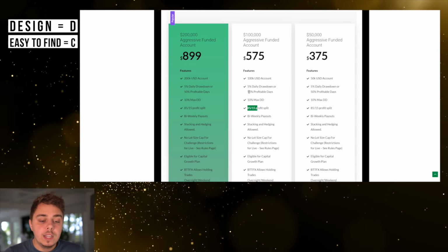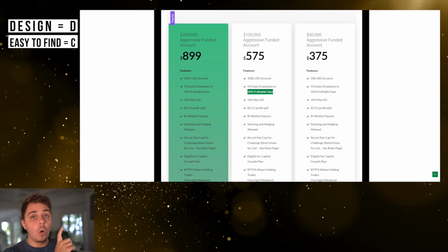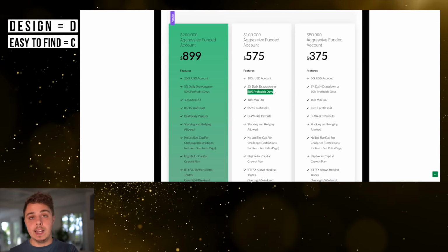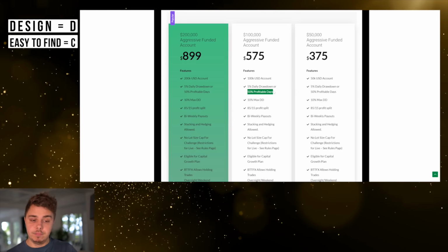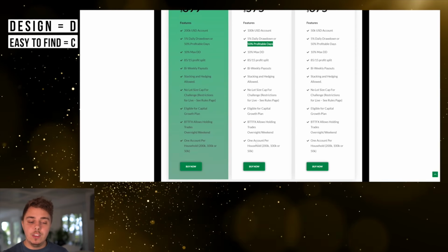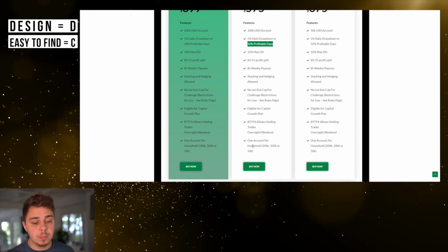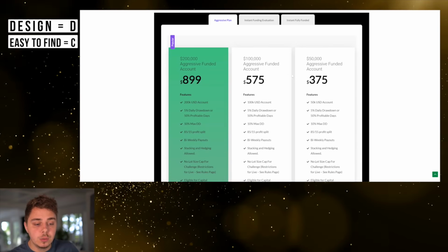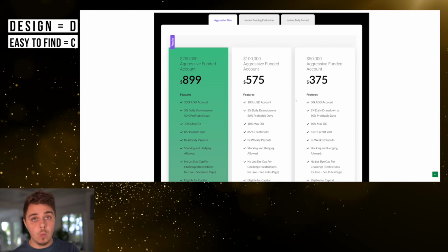So you do get to pick either profitable days or drawdown. You get to pick one, you don't have to abide by both, which is really nice. I actually really like that aspect of it, and that's huge props for that. You get to pick it, and with a nice profit split, it's definitely going to be really, really good. They do only allow you to have one account per household, and you get to choose your size. It can be any of these 3 sizes, but you can only have one.